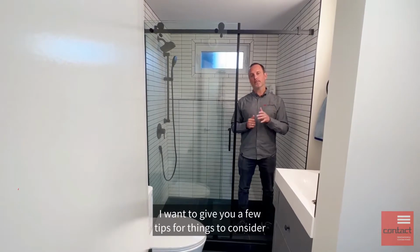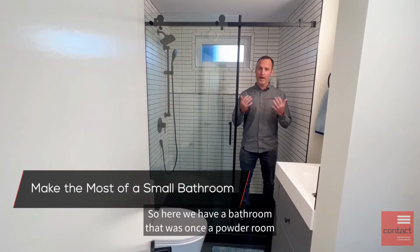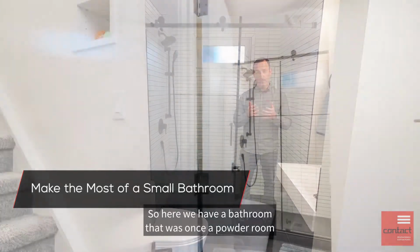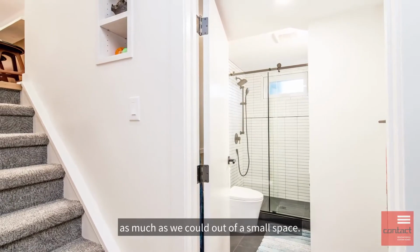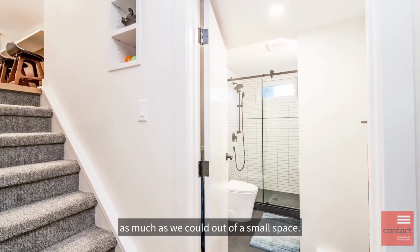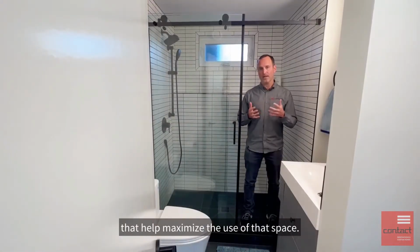I want to give you a few tips for things to consider when renovating a small bathroom. So here we have a bathroom that was once a powder room adjacent to a small closet. So we reconfigured this one to get as much as we could out of a small space. It's still a small space, but here's some things to consider that help maximize the use of that space.